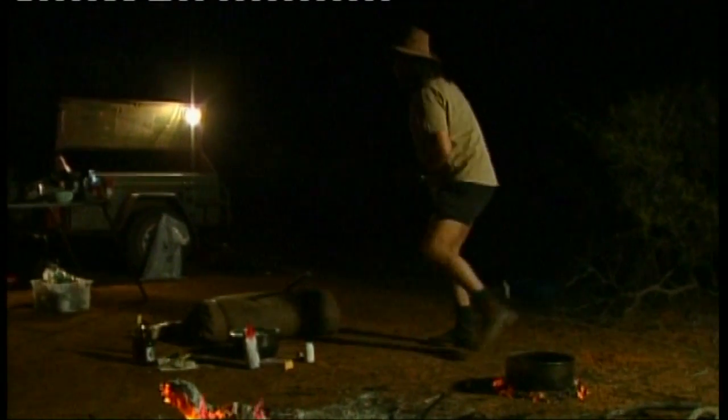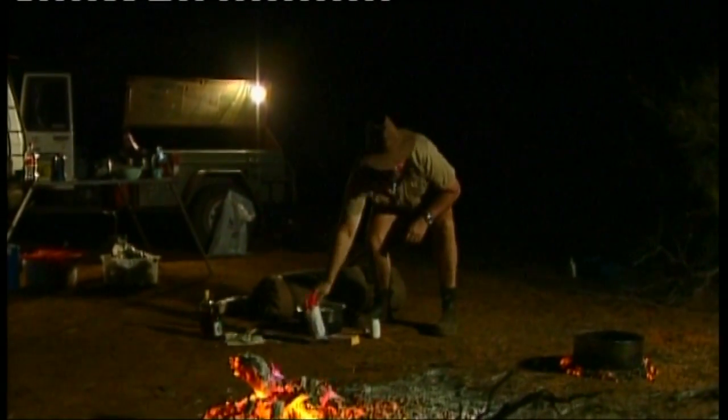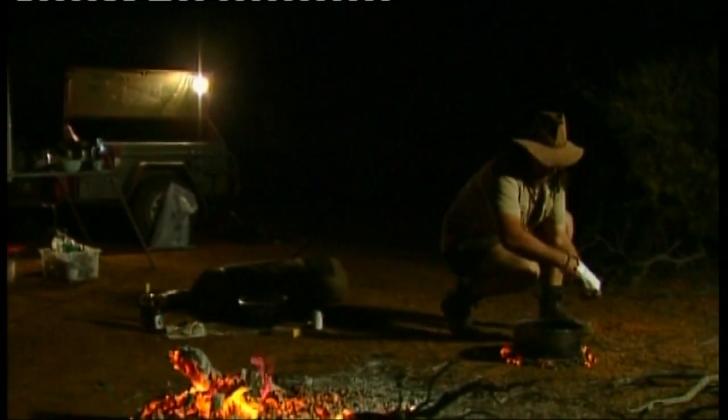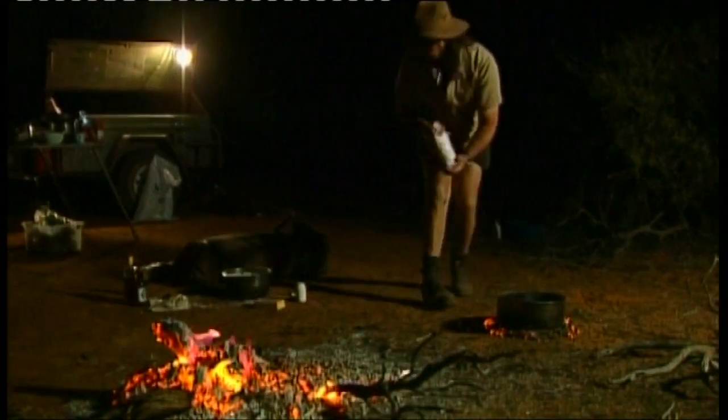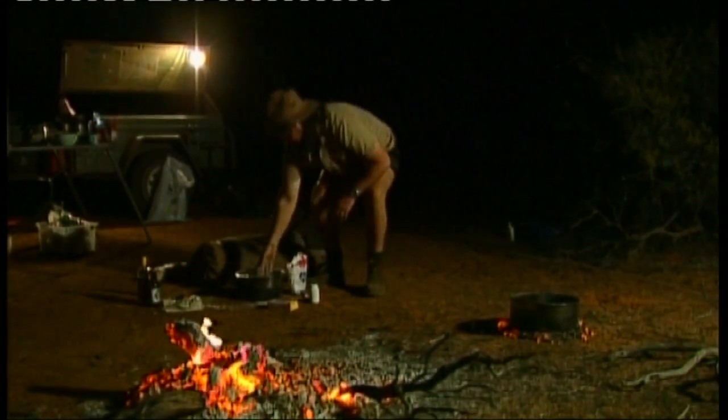Then you just transfer that across into there. Make sure it's nice and flat, like that. Beautiful. Now, we don't want to burn that on the bottom. We'll chuck a little bit of flour, like that. Nice and warm in there. You don't want it too hot, otherwise you'll frighten your damper and you want it to jump back out again.